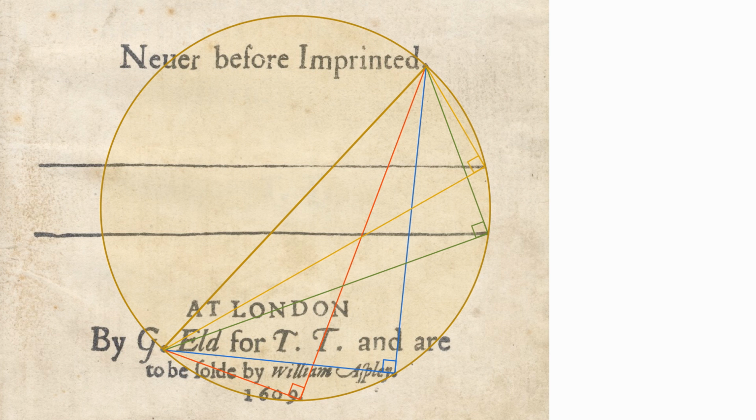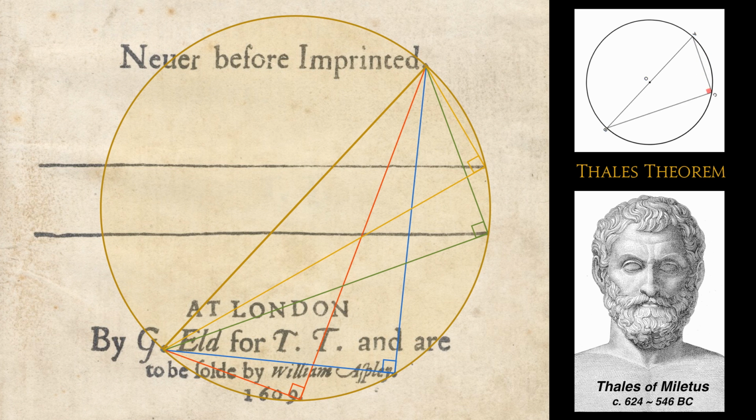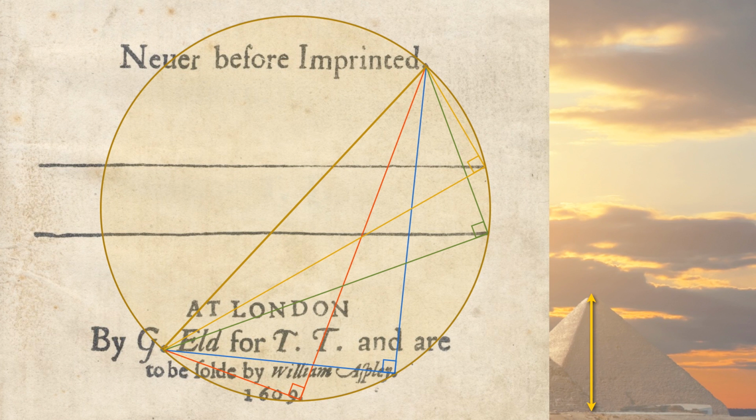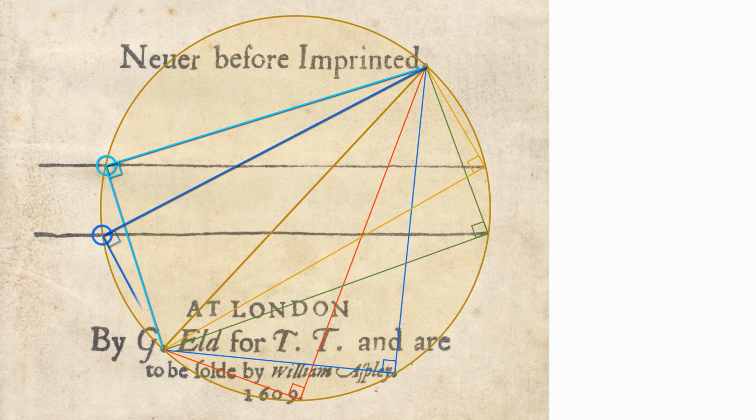This is a visual representation of something called Thales' theorem, named after the Greek philosopher who scholars believe was Pythagoras' mentor. But Thales is best known as the first person to measure the height of the Great Pyramid of Giza, and he did it using the geometry of right-angled triangles. Let's now complete the image by connecting the 2 remaining intersections between the circle and the horizontal lines.